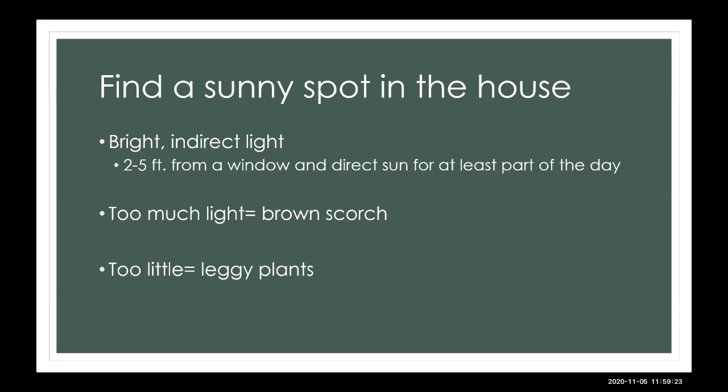It's always a good idea to check the light requirements for the plant you have. So take a look at the label. Some may need full sun.